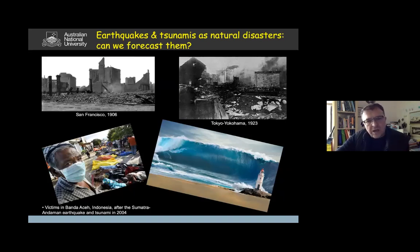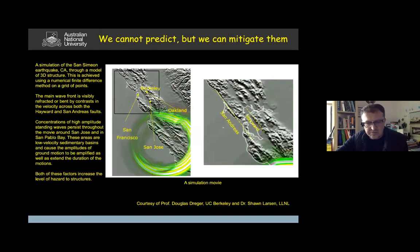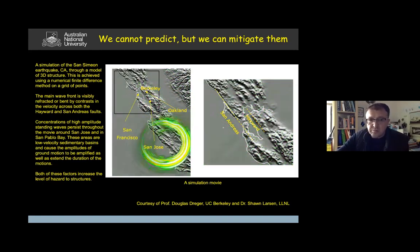And of course, our research has this human component, and this is that the earthquakes and tsunamis are natural disasters. Can we predict them, or can we at least forecast them? And you can see some of the heartbreaking images from the historic earthquakes. The answer to that is that we cannot predict, but we can mitigate them.